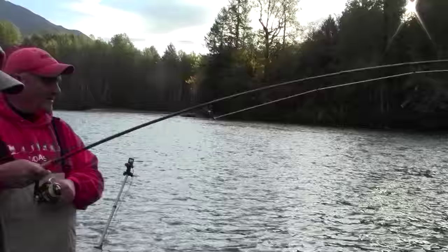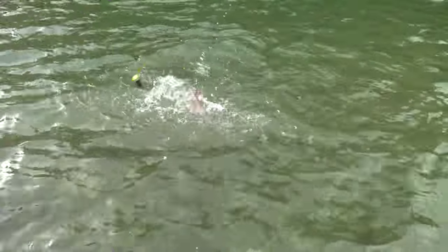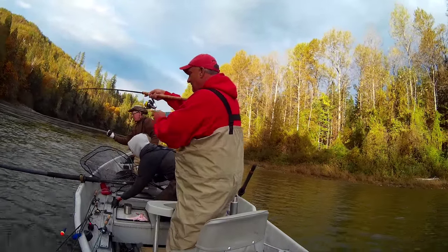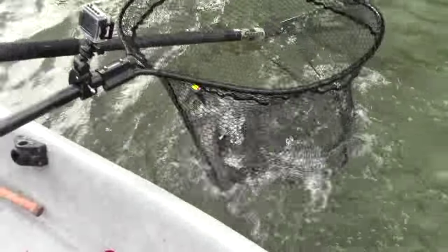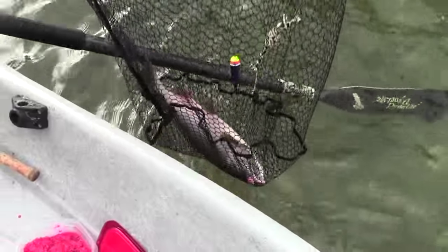Oh, he's lip hooked. Nice little buck. There we go. Get a little run out of him. Uh-oh. Under the boat. Down. Nice. Little line out for him. Oh, we got one of them.